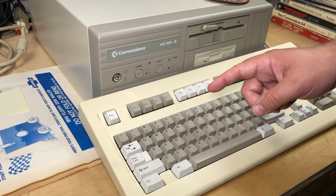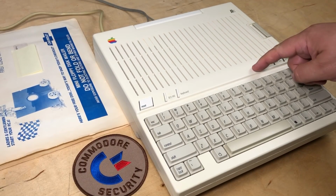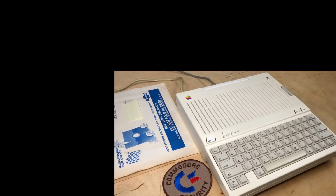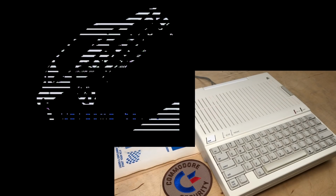Okay, let's give this a try on the Apple II now. Okay, I've got my Apple IIc set up. Whew, back into the land of 8-bits. All right. Power it up and see. ChevyTech loading, please wait. Let's get it together. Buckle up. Ooh. Okay.